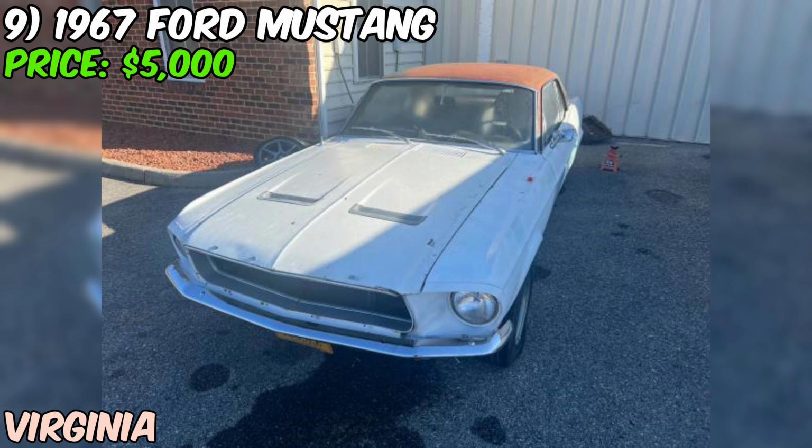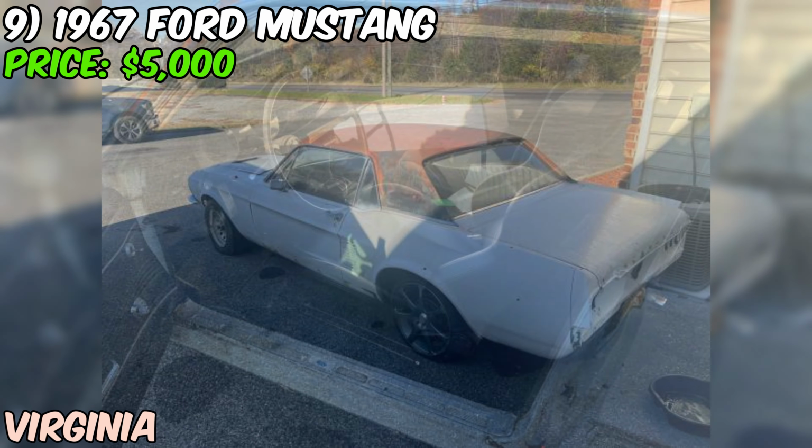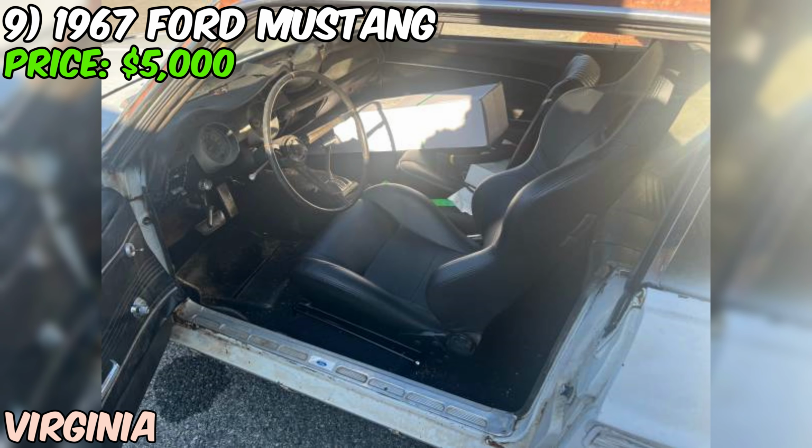9. We've got a real piece of American muscle history to share with you. A 1967 Ford Mustang that's looking for a new home. This iconic pony car is currently listed on Craigslist for $5,000 or best offer. And based on the seller's description, it seems like a solid project car with plenty of potential.